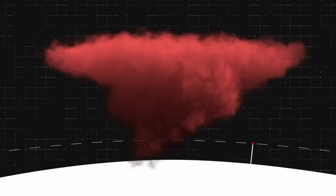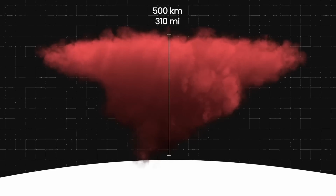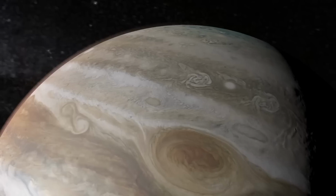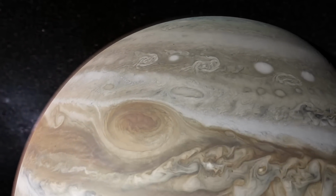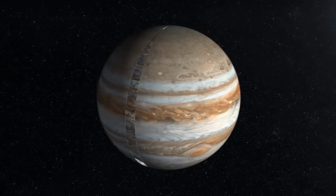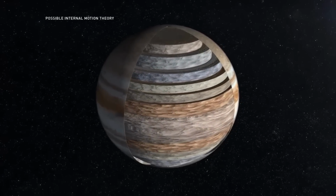Researchers say that, taken from above, the cyclone looks like a huge pancake, but a really thick one, going 500 kilometers deep into the clouds of Jupiter. This is 50 to 100 times deeper than the Earth's oceans. The storm is powered by atmospheric jets that go far deeper, about 3,000 kilometers. Scientists are still trying to unravel the mechanism behind how these jets move. So far, there's only one clue from the spacecraft data.